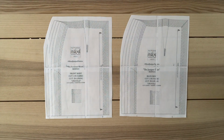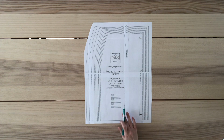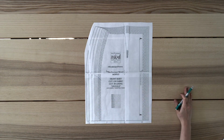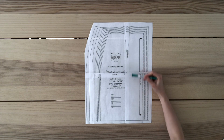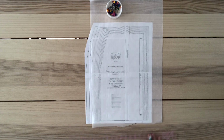Here is what the pattern from Mood Fabrics looks like printed out and taped together. I'm going to start with the front pattern piece for the skirt, and here is the center front line with no seam allowance because this piece is meant to be cut on fold. I want my skirt to be made out of 3 panels to match my top. From this point of the dart, I'm going to draw a line all the way down to the hem, creating a new seam. Starting with this left piece, I trace out the hem and this new seam.